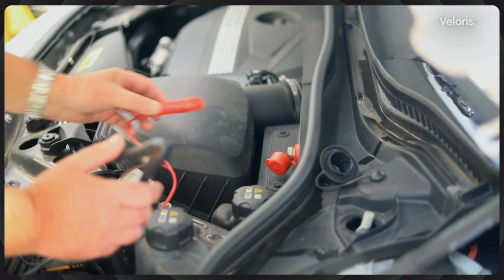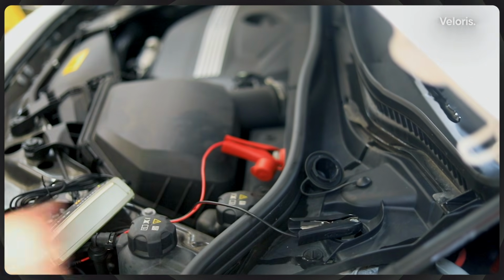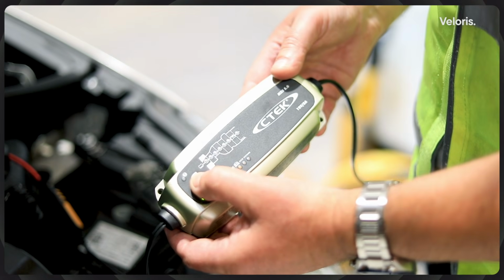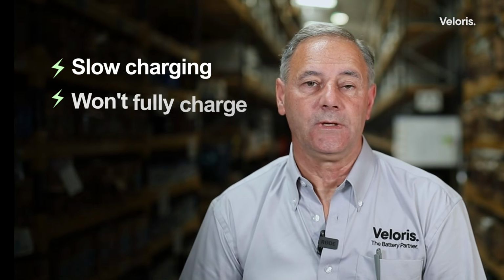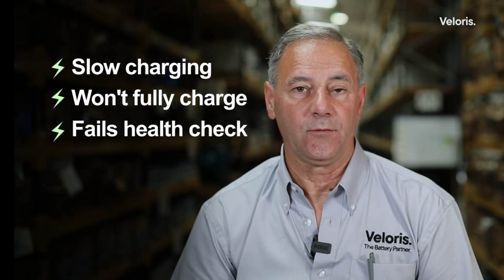How to check it? Test the alternator's output and check the condition of the wiring, connections and terminals while you're there. If it's a belt driven alternator, check the tensioner and the condition of the belt also. Then look at what the battery is telling you. If it takes too long to charge, struggles to reach a fully healthy charge voltage, or fails the state of health check after charging, that can point towards a battery that has been undercharged for too long.